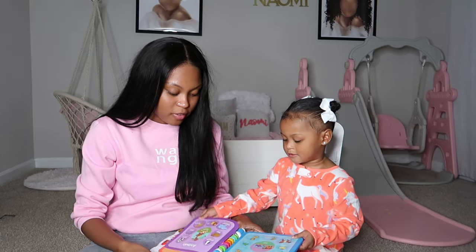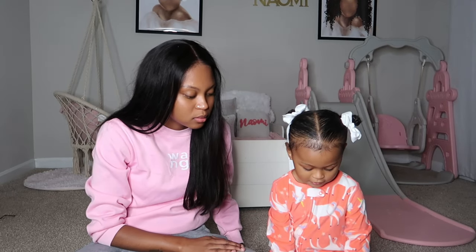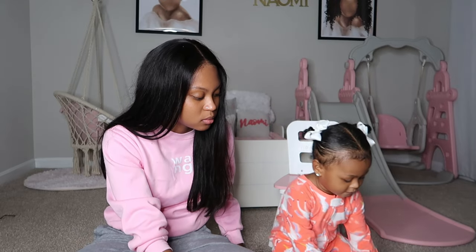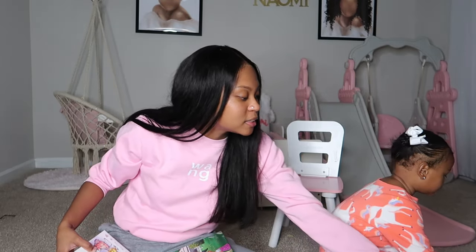Because she's about to get a little aggravated now. What do you want? What is that? Is that a monkey? Monkey. Yeah. It is a hard transition getting her over to other activities, so I know she would probably be a problem in school. Okay, Nayeli, it's time to put these away. Bye-bye, books.